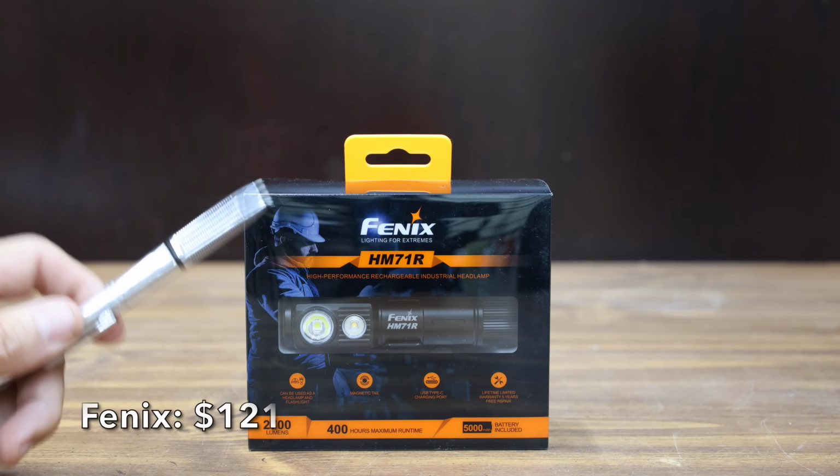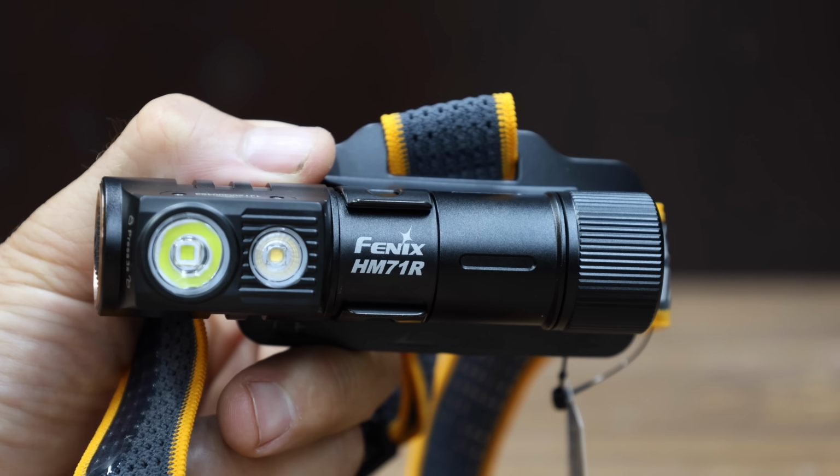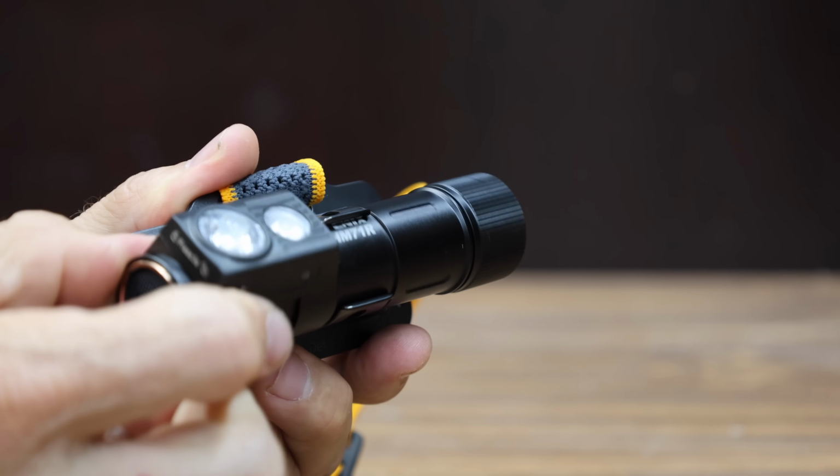At a price of $121 is this Fenix brand. They claim it delivers 2,700 lumens, capable of lighting objects 251 yards away.